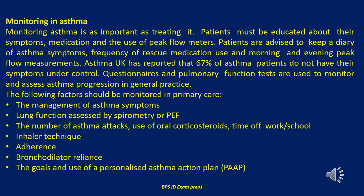The following factors should be monitored in primary care: 1. The management of asthma symptoms. 2. Lung function assessed by spirometry or PEF. 3. The number of asthma attacks, use of oral corticosteroids, time off work or school. 4. Inhaler technique. 5. Adherence. 6. Bronchodilator reliance. And 7. The goals and use of a personalized asthma action plan, abbreviated as PAAP.